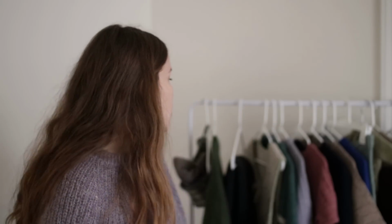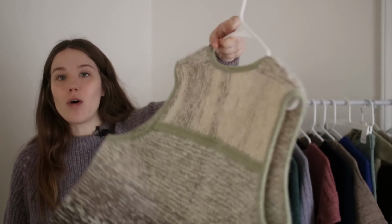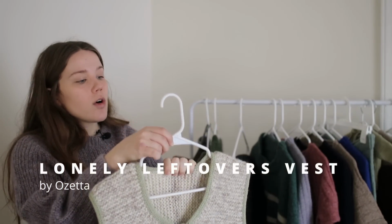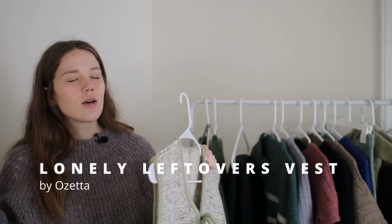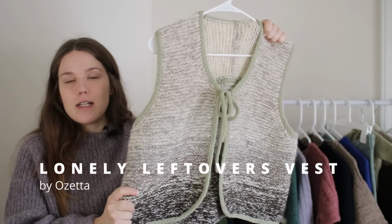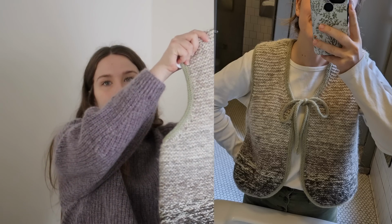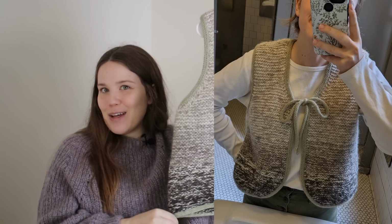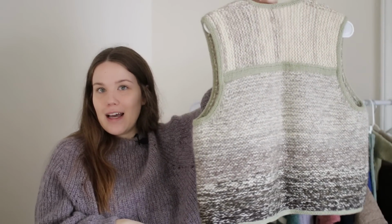My next finished object, which I finished up in March as well, is this, which is one of my favorite projects of the year. This is my Lonely Leftovers vest, which is a gorgeous pattern from Wool and Beyond. I love this. I wear it quite often, and I used a bunch of unspun yarn scraps to make my vest and did this, it's supposed to be a fade. I don't know that it really worked as a fade. It's more of a color block, but I think it's very pretty and very cozy.